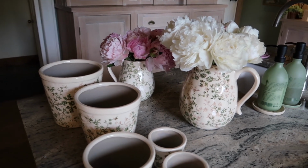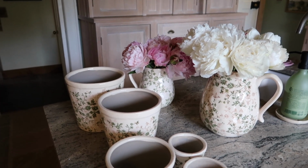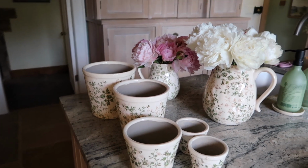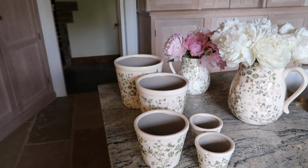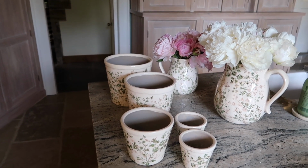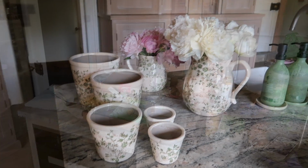Such a beautiful collection, and I believe this is actually called the Josie collection. So I'm going to leave this collection of gorgeous pieces down below, and these are from With Love, Abigail. Such a fabulous collection of pieces that she has got on her shop.